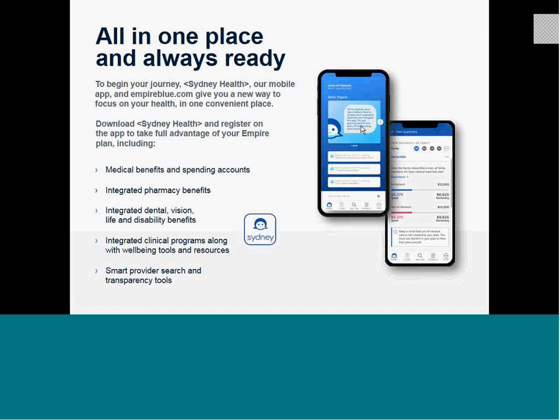But as we're looking at this screen here, this is our new Sydney app. It's our mobile app. We call it a mobile app, but it's really so much more than that. Think of it as a personal health assistant in the palm of your hand. So once you become a member, we want you to download this app. If you have an iPhone or an Android, you can go to the app store and download Sydney Health and be able to look at your ID card. So if you haven't got your ID card in the mail yet, you can pull up an electronic version. I use this when I go to the doctor. It's just easier to have in hand.